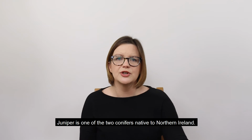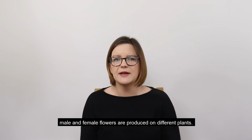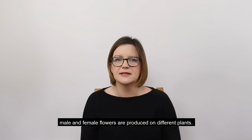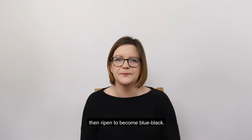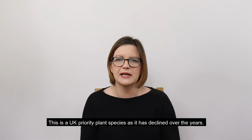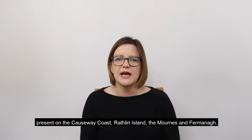Juniper is one of the 2 conifers native to Northern Ireland, mostly low-growing as it's found in exposed situations such as rocky outcrops. Male and female flowers are produced on different plants. The female flower produces berries which remain green for a year or so, then ripen to become blue-black. This is a UK priority plant species as it has declined over the years. In Northern Ireland it has a restricted distribution, present on the Causeway Coast, Rathlin Island, the Mournes and Fermanagh.